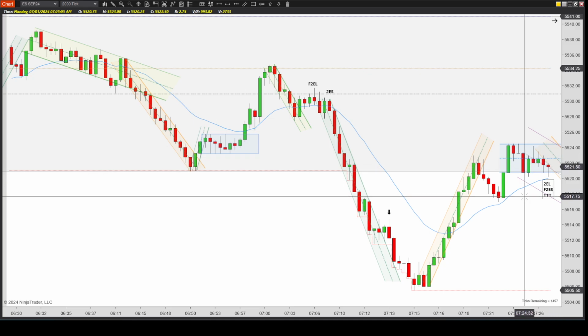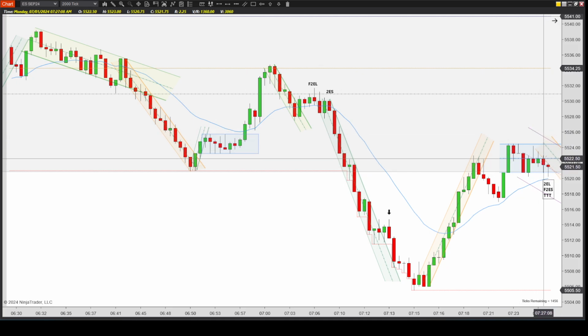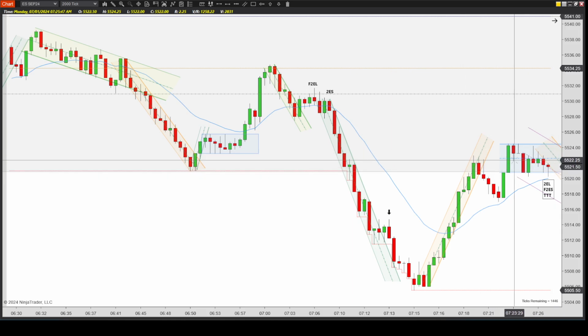I don't know yet. There's also a new low here. First entry short, second entry short. Now, this second entry short looks like it's losing momentum. So this second entry short, if it creates a second entry long, confirms it, then it technically by default creates a failed second entry short. And there's a triple test.